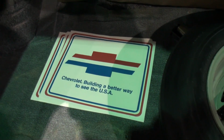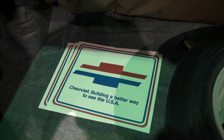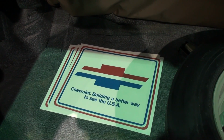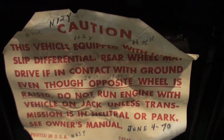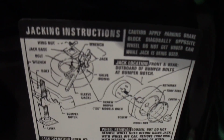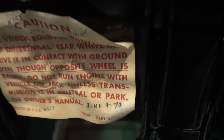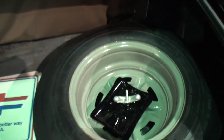What you're looking at there, Lou, is a set of paper floor mats that the dealers put in the cars when they were brand new. I got lucky and we found that set right there. They're NOS. They've never been installed in a car. That's the original jacking instructions. The bottom of the deck lid is the original paint. We didn't paint it. You can see he penciled in on those jacking instructions June 4, 1970, and that's what's on the Protecto plate. That's the day he bought this car.